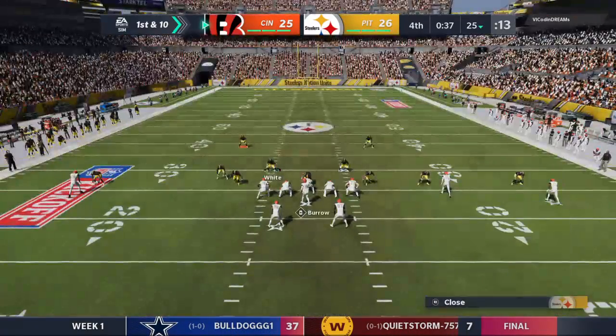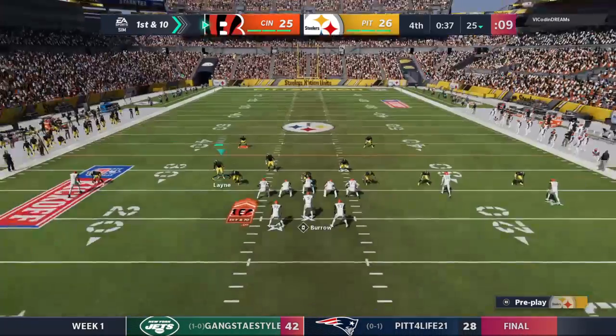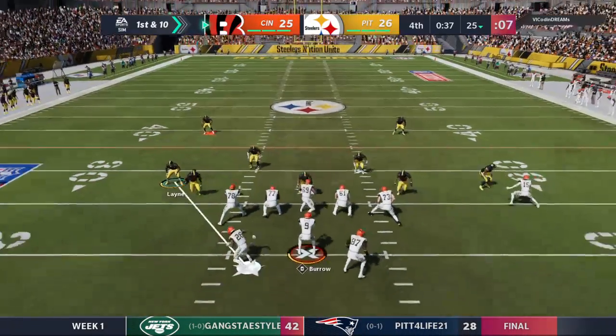The Bengals drive about to get going. They only need a field goal. Obviously, the clock a huge factor. They'll be watching that. What do they need to do here, Charles?